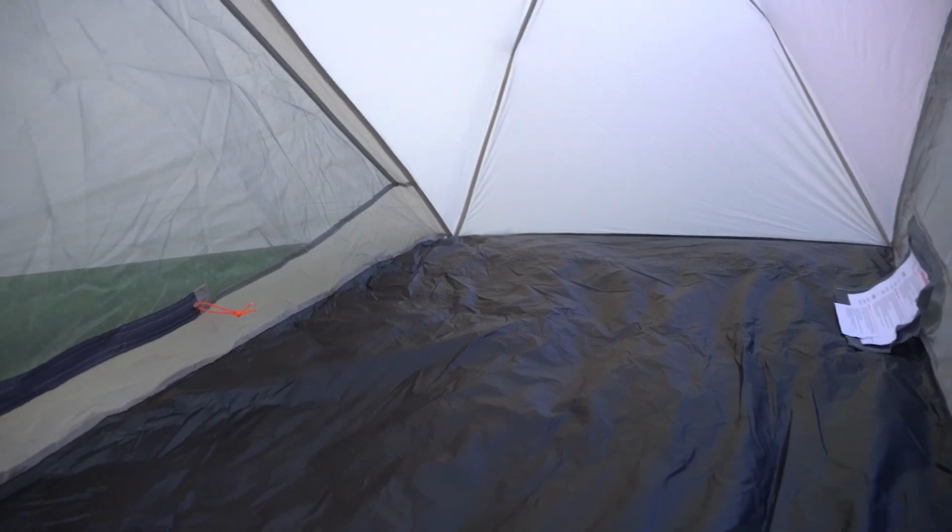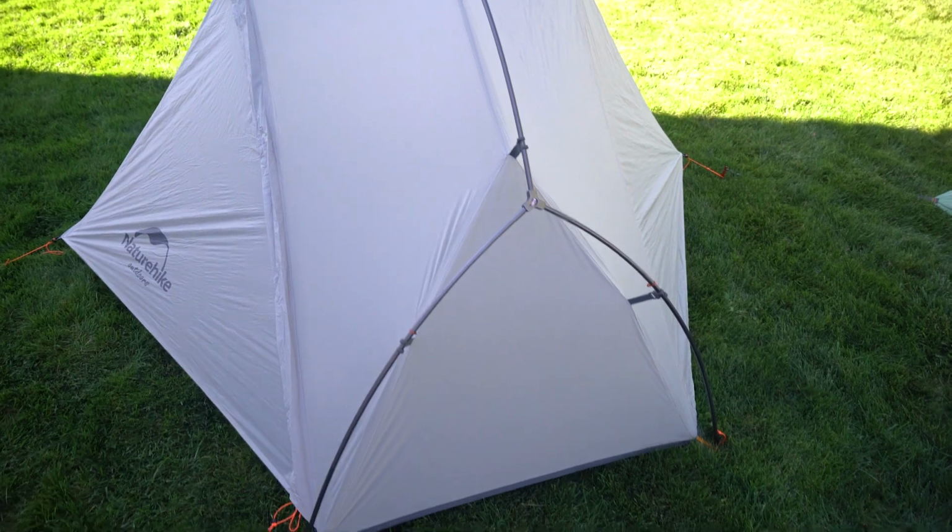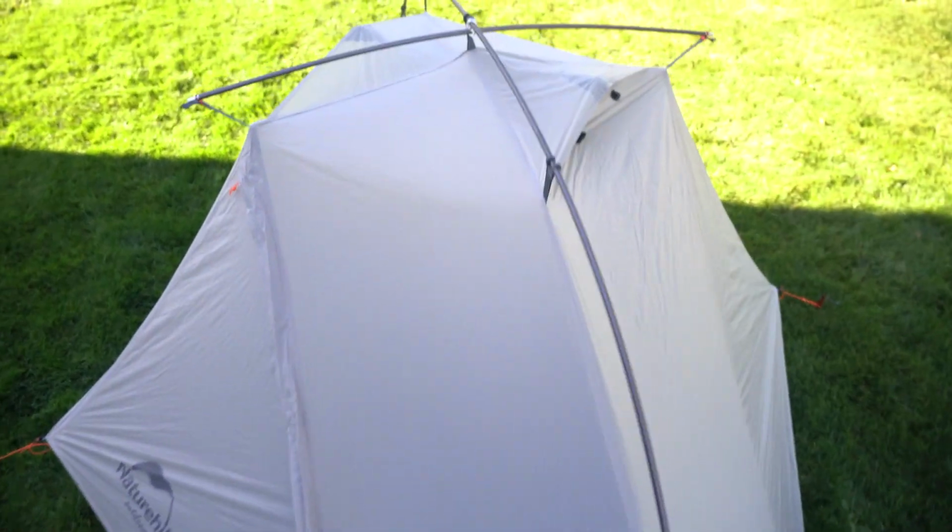So other than quality, the next major drawback for us is there's no separate Rainfly. It's all just one piece, single wall. You can't remove the Rainfly. So this tent was also very easy to set up. It's essentially one pole that all clicks together, and setup was a breeze.